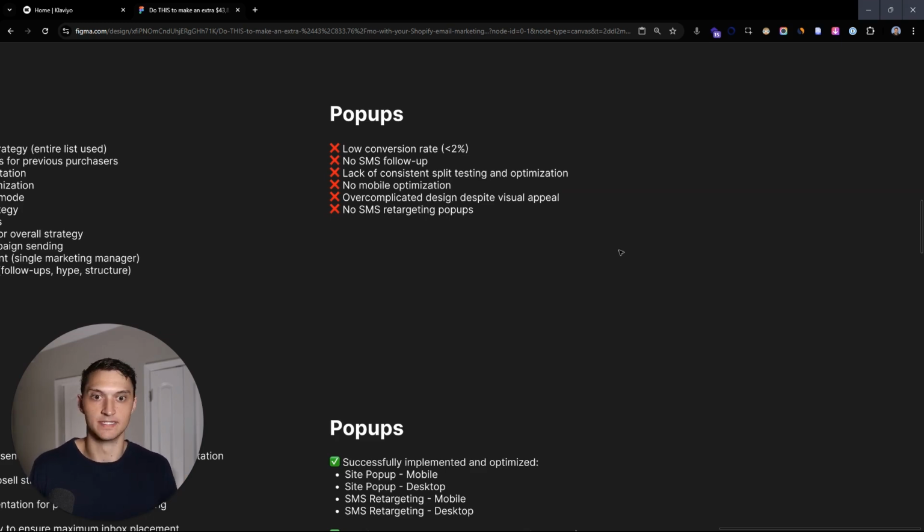Again, also with the design here, it was okay. It looked nice, but it didn't really convert well. And that's the issue, is that you need to find that balance of looking nice, but also converting well. And they just really were more on the design side there. They had one pop-up applied to everything, mobile and desktop.